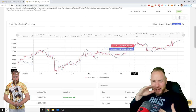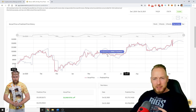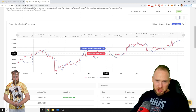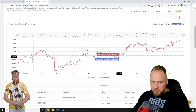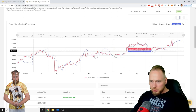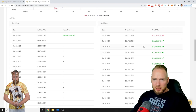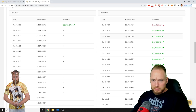So you see the lines are pretty much the same. Every now and then there's a difference of more than $1,000, which is enough. But here July, August, September, pretty accurate. So you can also see the past history here. Prediction price 11,000, that's a difference of 1,000. That's not very good.